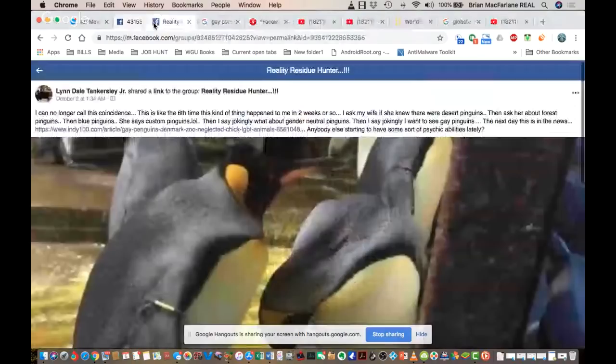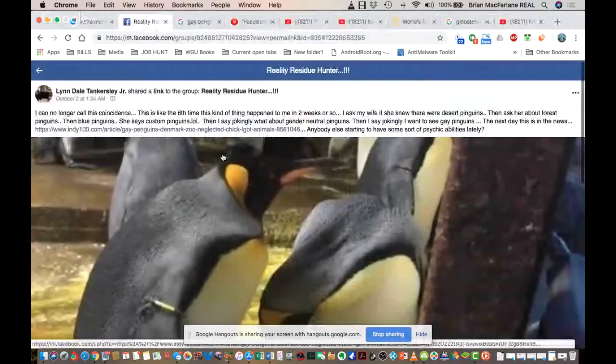Okay, so another interesting thing. Lynn Dale Tankersley Jr. shared in your group, Reality Residue Hunter is Theresa's group. Yep. I can no longer call this coincidence, she says. This is like the sixth time this kind of thing has happened to me in two weeks or so.